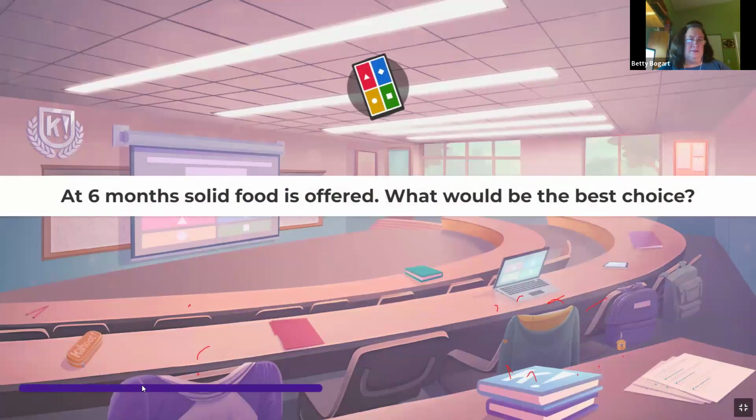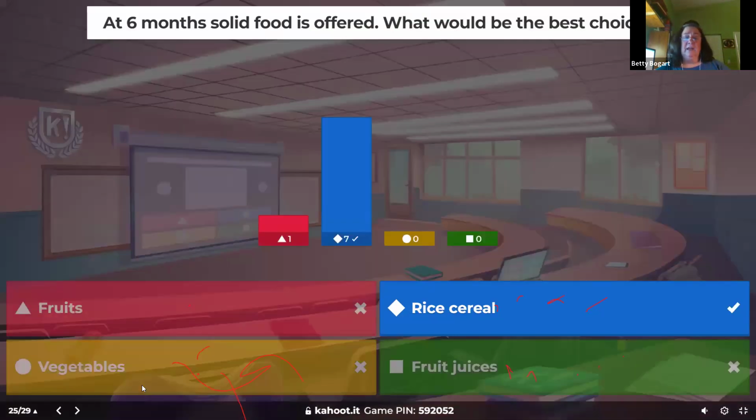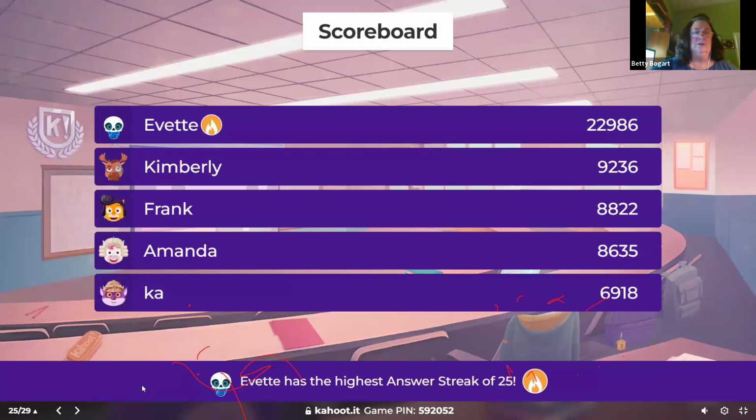At 6 months, solid food is offered. What would be the best choice to offer first? Rice cereal. And the reason is it's less allergenic for all children.